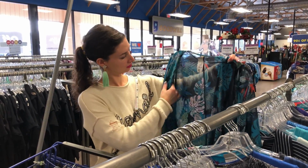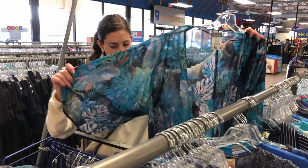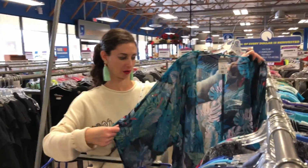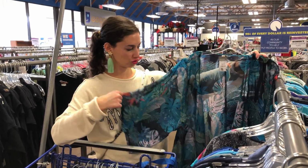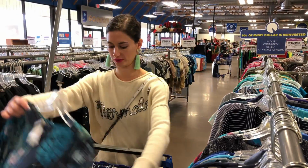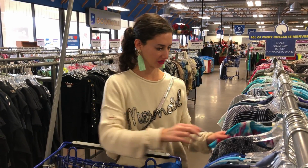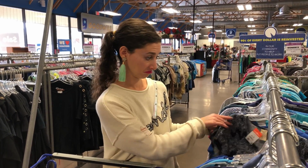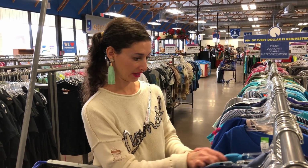This is cool. So in Arizona, it's still pretty warm out. I'm wearing a cotton sweater and I'm sweating when I go outside. So sheer layer things are my jam, especially colorful ones. And that one's only $5. I don't think anything I've seen yet has been more than $5. So that's awesome.